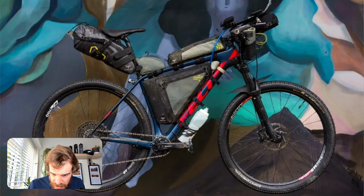Running the Apidura bags. So you're seeing this more and more, like a full frame pack. There's actually a bladder in there, and then a saddle pack and some top tube bags just for little bits and pieces, and a feedbag on there. Looks like he's running the Ergon grips and the TT bars. I didn't have the full-on TT bars. I guess that's personal preference. I just used the little tri ones.